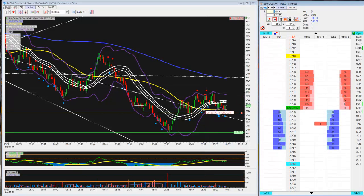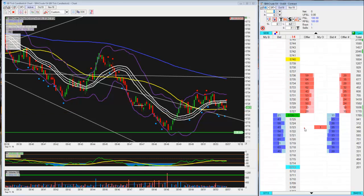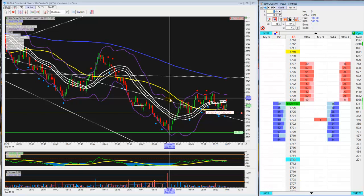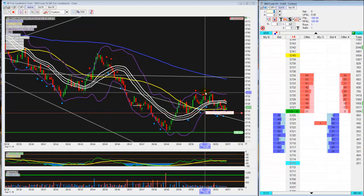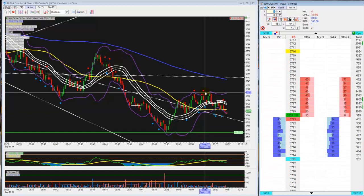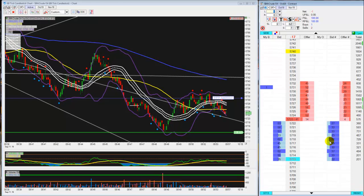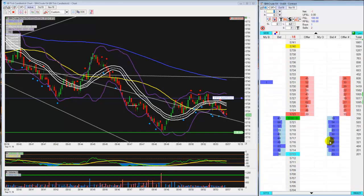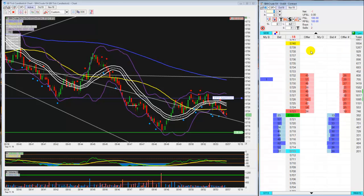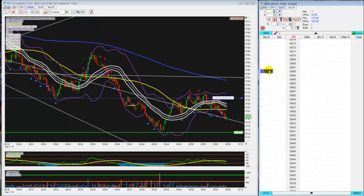Trade 2. Go with a 7-tick stop. Looking for it to run the lows. We're looking for 56.73 still. We'll call it 56.66, 56.67.